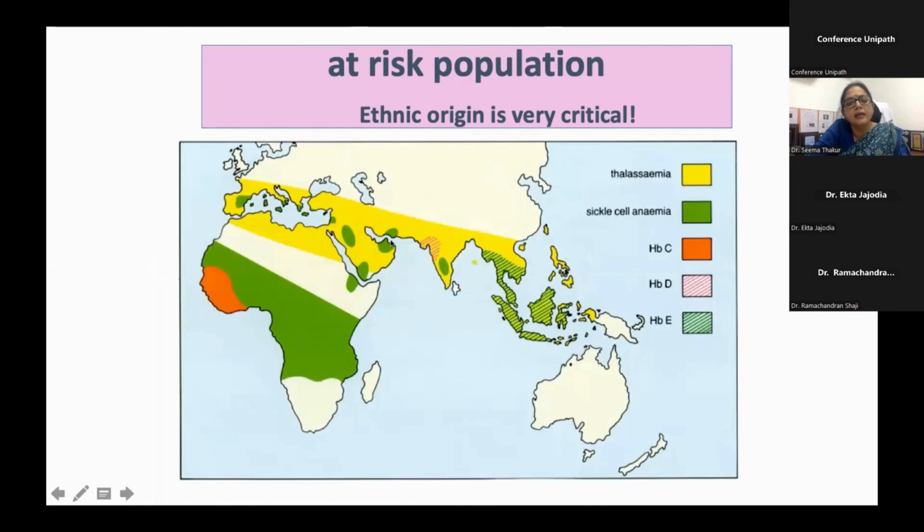This is the southern part of Europe, the Mediterranean area between Africa and our country. This is the Mediterranean region where thalassemia is very common. And of course, in Southeast Asia and Africa also, this is common.